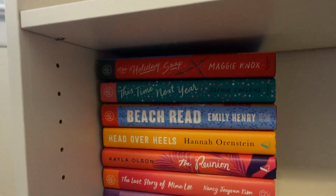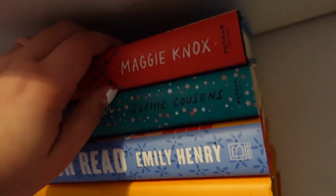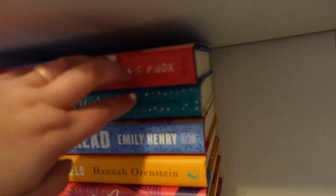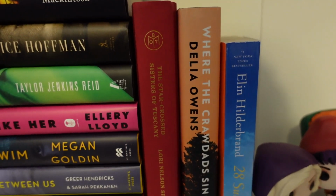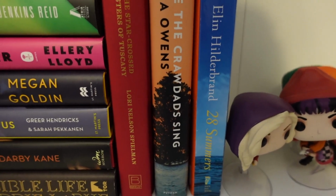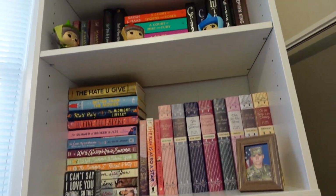I love Emily Henry. This Time Next Year, and The Holiday Swap, another holiday book I did not get to this year, but I hopefully will get to next year. Then I have The Star-Crossed Sisters of Tuscany. I lost the jacket for that. Where the Crawdads Sing, and then 28 Summers by Elin Hilderbrand. I have a bunch of things down here in bookmarks, and some things just sitting on the ground. But that is pretty much my whole entire bookshelf.